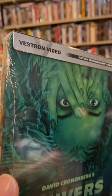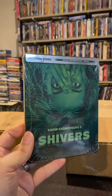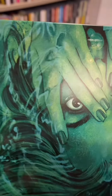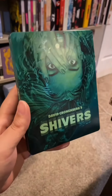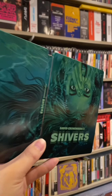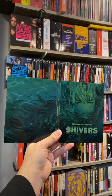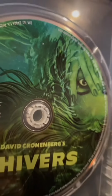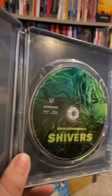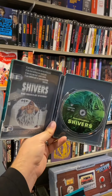Here's Lionsgate number 1. Out now, we have the latest entry in the Vestron Video Steelbook line, David Cronenberg's Shivers. Taking it out of the wrapper, you can see that there's different dimension pops on the sucker, but let me open it up. We have a nice one shot of these flowing locks within the water. I love the way the sucker looks. On the inside, we have the same artwork done by Vince Kelly. It looks phenomenal. And over on this side, we have the original poster. I love to see it.